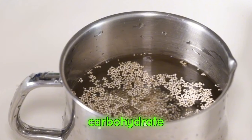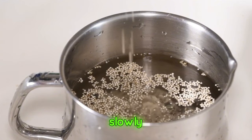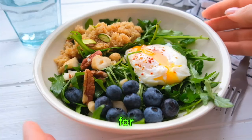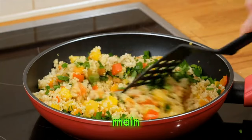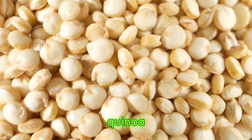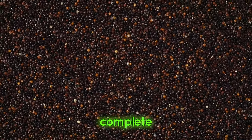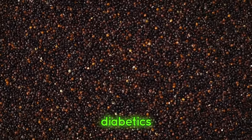As a complex carbohydrate, quinoa is digested slowly, which helps keep glucose levels stable. Use quinoa as a base for salads or as a side dish for main courses. Moreover, quinoa contains all 9 essential amino acids, making it an excellent complete protein source for diabetics.